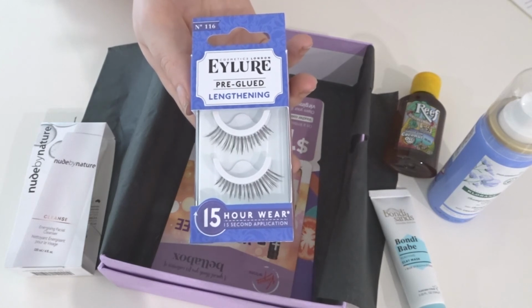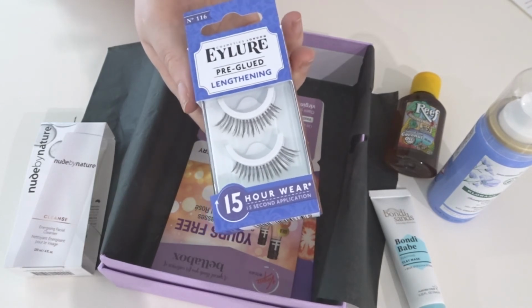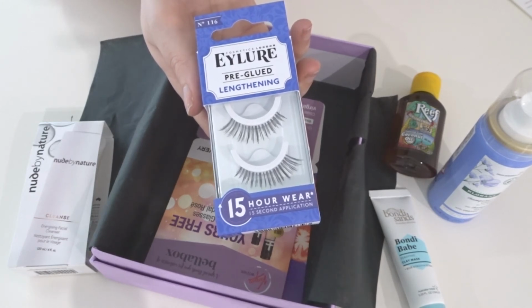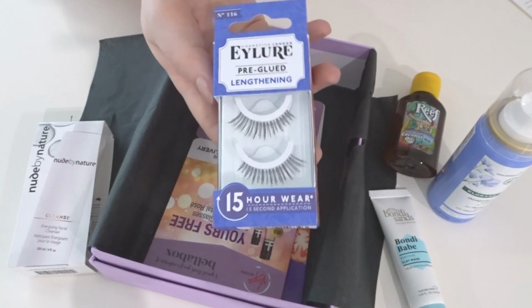So yeah, I'm pretty keen to give that a go, and they're not super dramatic where it's going to look a bit funny. So yeah, that looks like a fun product that I've not really tried before. I think it's great that we get to give something a go, especially when it's kind of a twist on a traditional eyelash. So yeah, that's a great product to be given in the box.